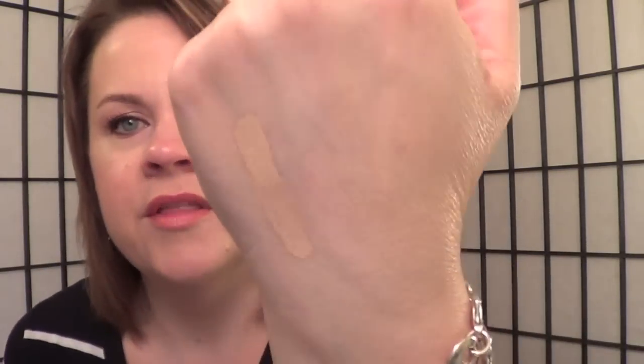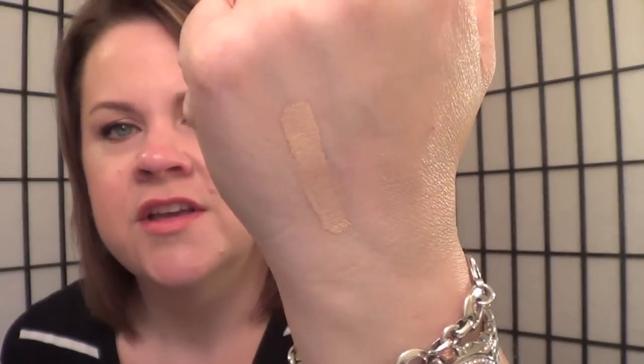And you guys have probably all seen this before. Again, it's a wet formula that offers some coverage, so I like that. This doesn't show up in fine lines and wrinkles at all. But I think for some reason in winter, I need a little more coverage than I do in the summer. So I think that's why I prefer this one in the summer.